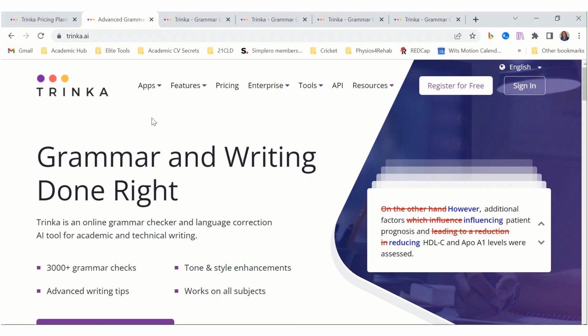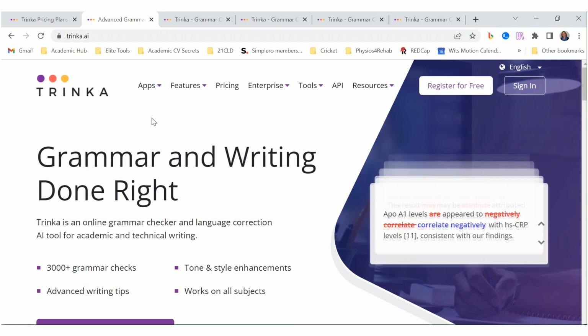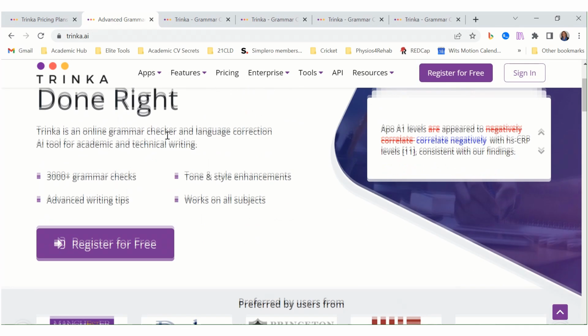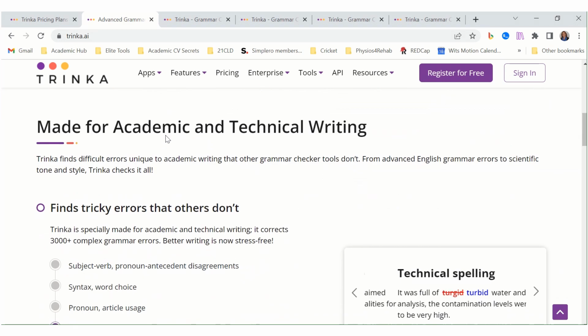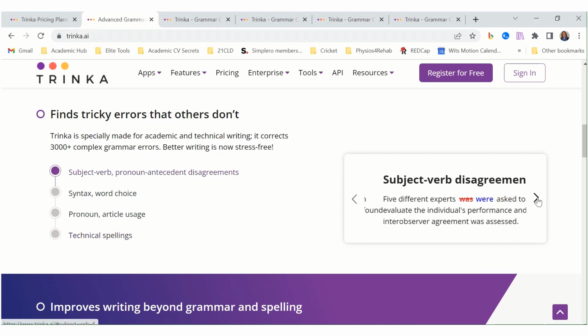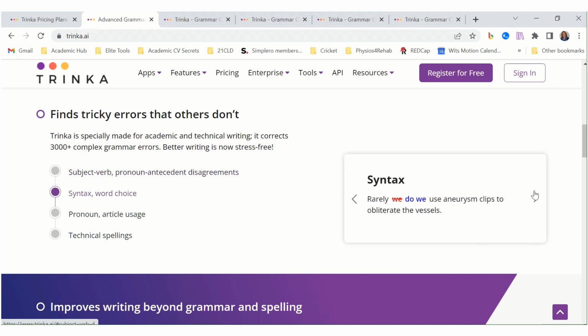Trinka.ai is a grammar checker and language corrector artificial intelligence tool for academic and technical writing. Let's have a look at their website, see what they can do for us. Find tricky errors that others don't. And they can find spelling, technical spelling issues, subject-verb disagreement, syntax issues.